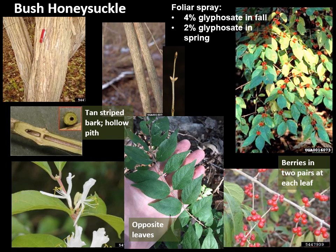Young bush honeysuckle can be pulled up readily, and larger specimens can be pulled with the aid of a pull bar. The most efficient way to kill bush honeysuckle is to spray it with 4% glyphosate in the late fall after most natives have lost their leaves. The honeysuckle leaves can be yellowing when you spray, as long as they're still well attached to the plant. You can also spray it in spring with either 2% glyphosate or a triclopyr formulation. But don't use triclopyr in the late fall. It is completely ineffective then.